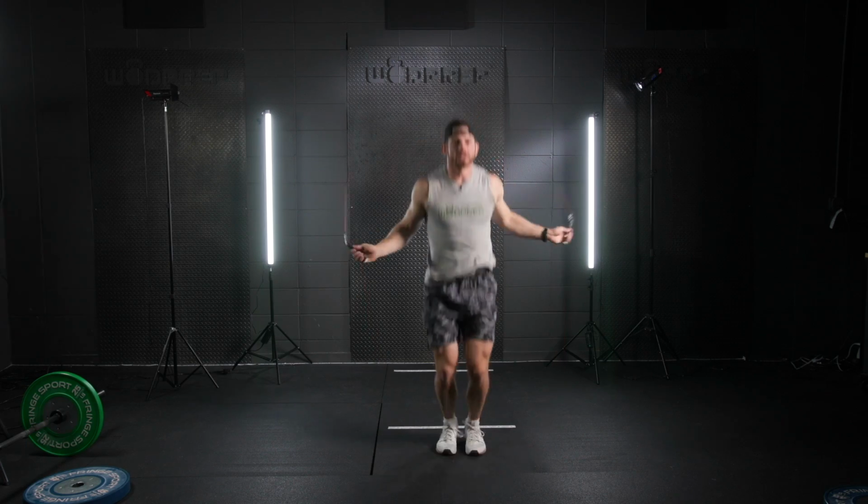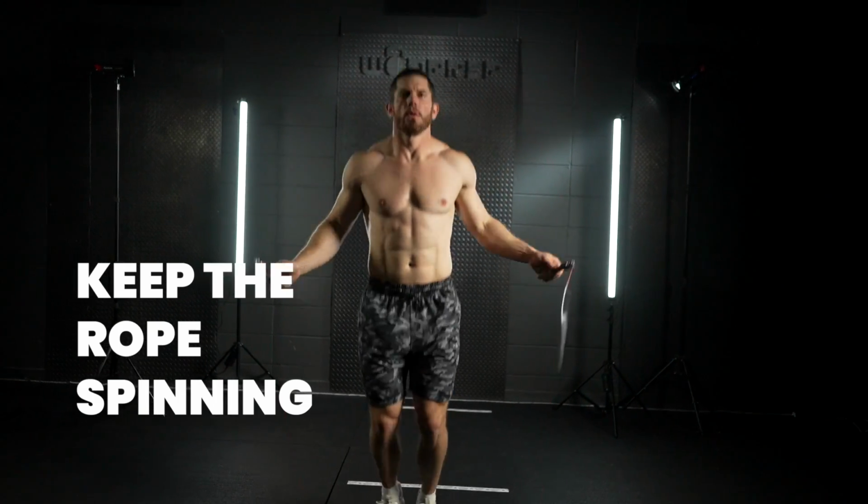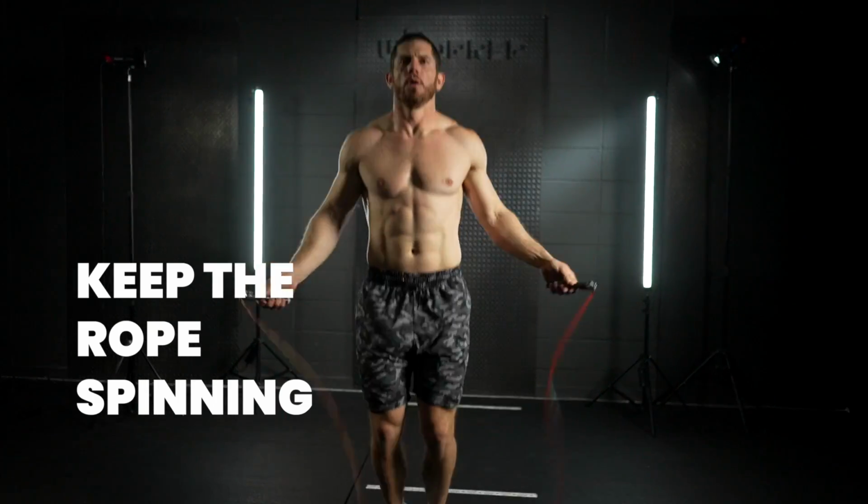Hit a couple singles, and if you can't do unbroken double unders, then doing this is perfectly fine. Do a couple singles and a double. If you can do that and keep the rope spinning, you will accumulate those 50 reps nice and fast. What we don't want to do is to see a double under freak out. We don't want you tripping and whipping yourself all the time because you're just going to implode. We want to keep that rope spinning, whatever that means for you, and keep accumulating reps.